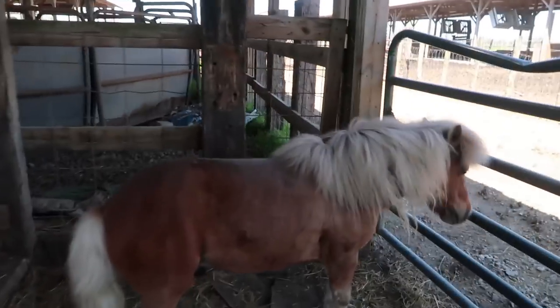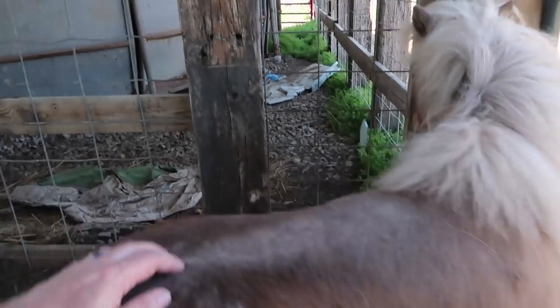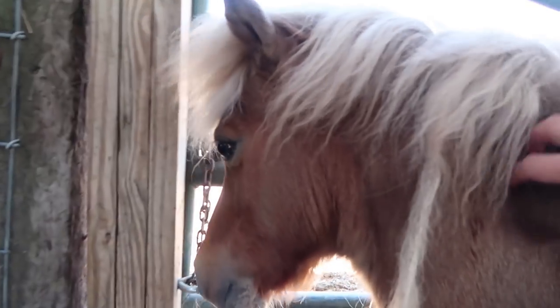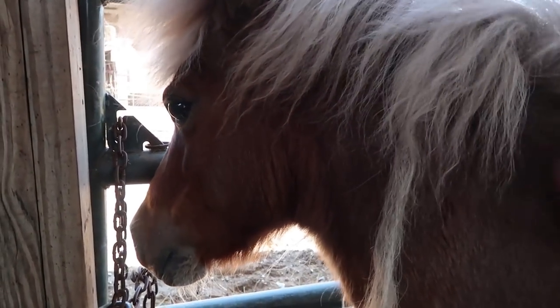How cool. And take a look at this one. This is a little friend of mine too. This is a Shetland pony. What's going on, bud? What's going on? What are you doing? Hello?